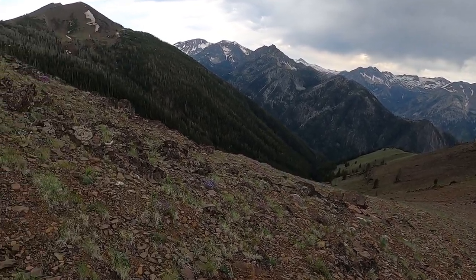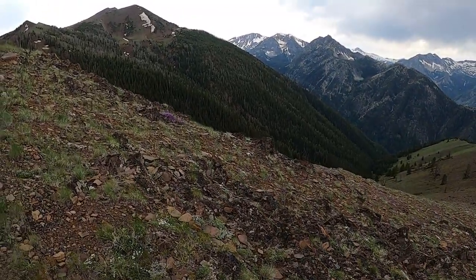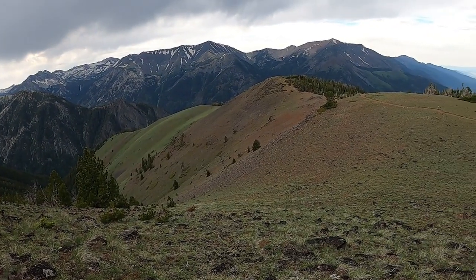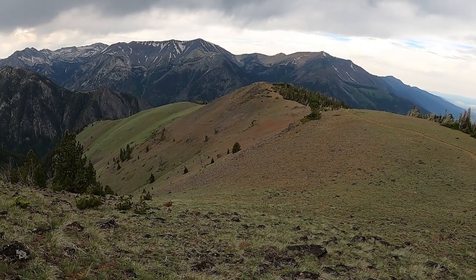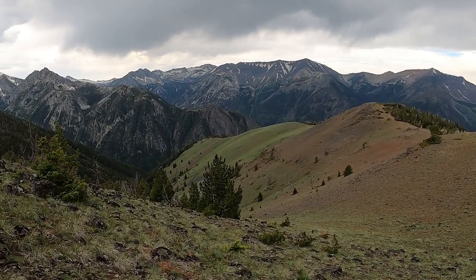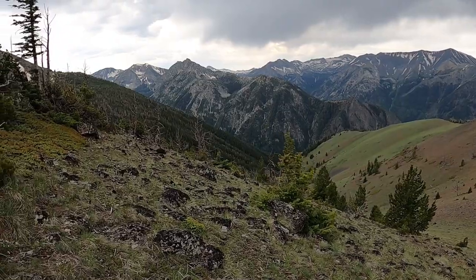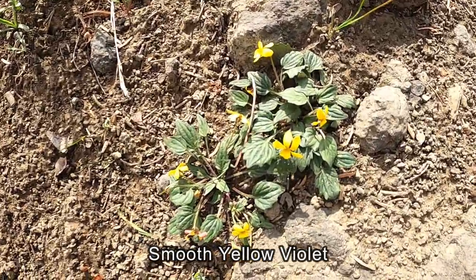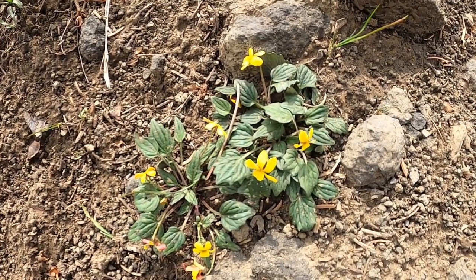Okay, just a quick look around. Yeah, if we'd hiked up here instead of taking that tram, it would have taken us like half the day just to get this far. Okay, these little teeny tiny violets. They are small, extremely small.